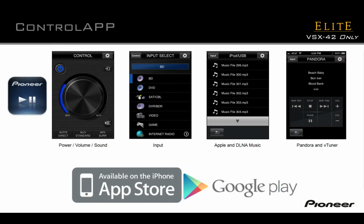Not to confuse things, but I'm going to confuse things anyway. Just on the entry-level Elite receiver, the VSX42 only, we have our control app, very stripped down, streamlined, gives you surround sound modes, input, output selections, volume control, things like that. Even a little bit of metadata feedback from your MP3s or your Pandora V-Tuner. This is a free app on the App Store for iTunes and the Google Play Store as well.